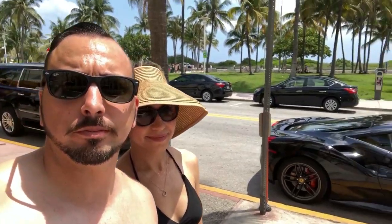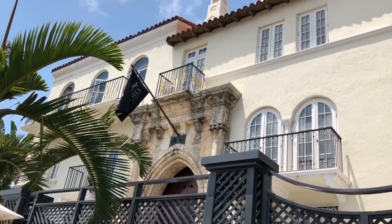Breakfast was great, and it looks like our car just pulled up. Look at Versace's house.